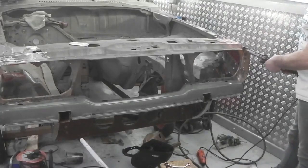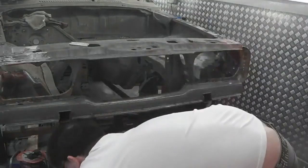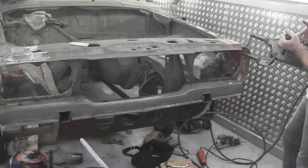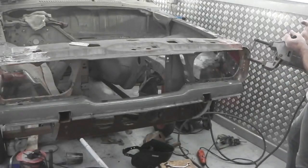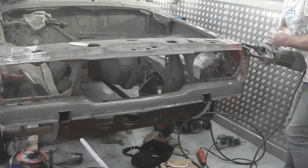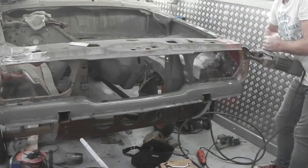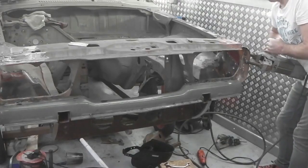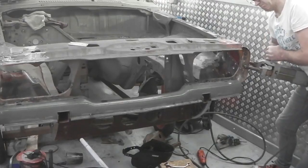Starting to look like a front end now, guys. I'm sure you agree, guys and girls. Starting to get its face back, and we're pushing back all the time. Start at the front and push back into the car, get rid of the rust. Bang the spot weld in, why not? Give me a spark, baby. Oh yeah, look at that. Back of the net.